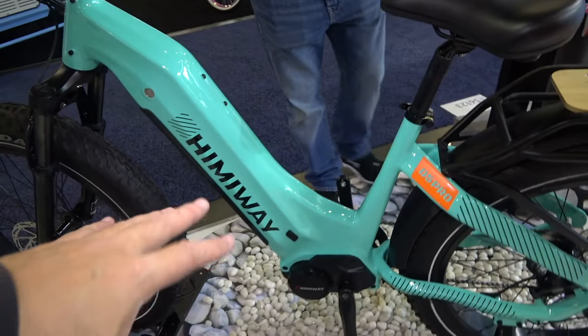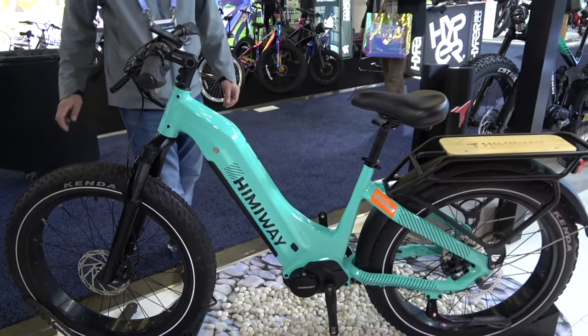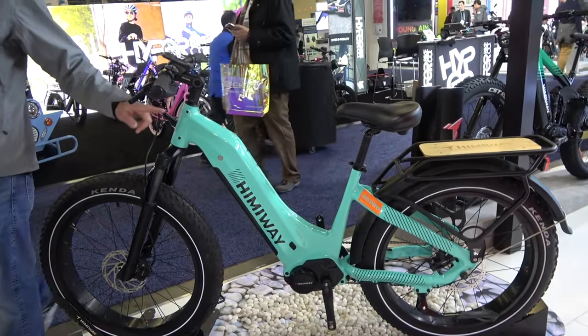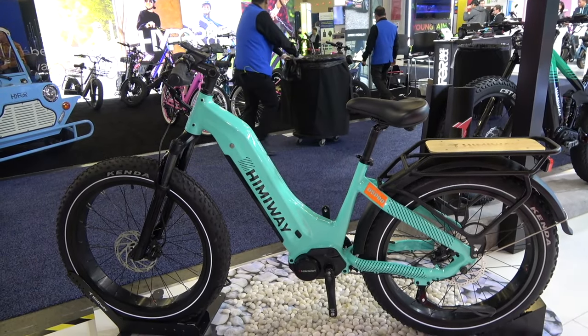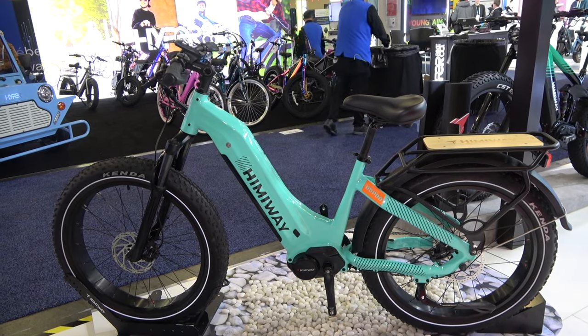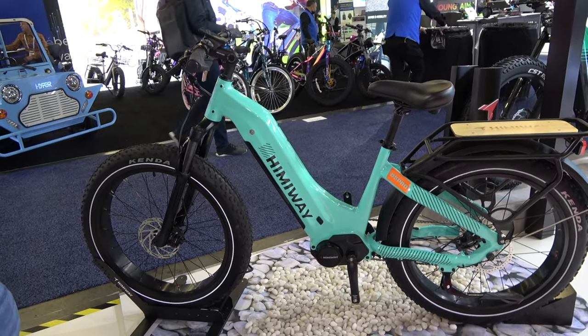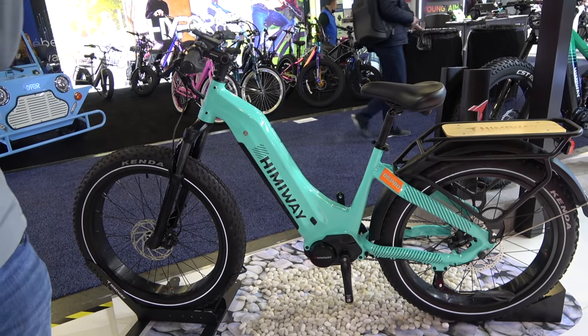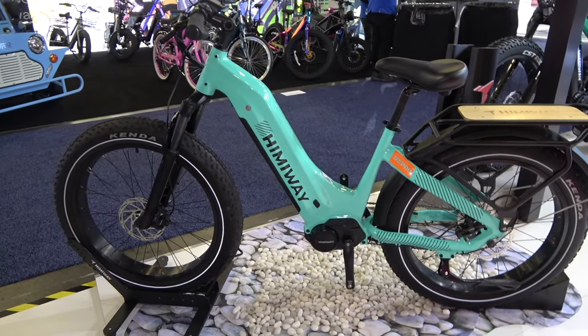That's pretty awesome. You guys are offering a mid-drive in the $2,000 range. Absolutely, yeah. So we're actually coming out with our Zebra step through as well as our step over in a torque sensor hub drive. That's gonna retail at $1,799, and then we will be dropping the price of our cadence sensors, but I cannot divulge that price yet. It is a little early.